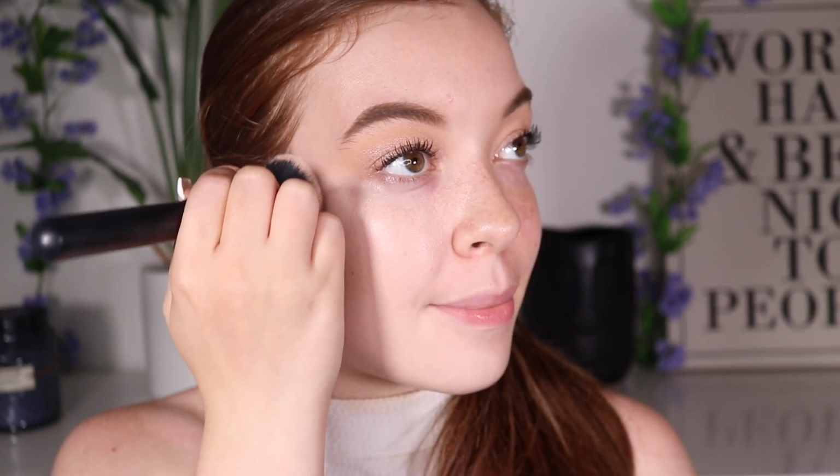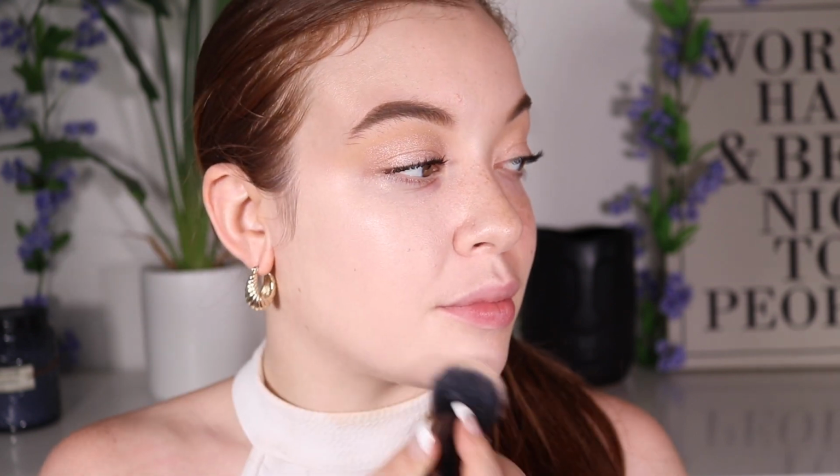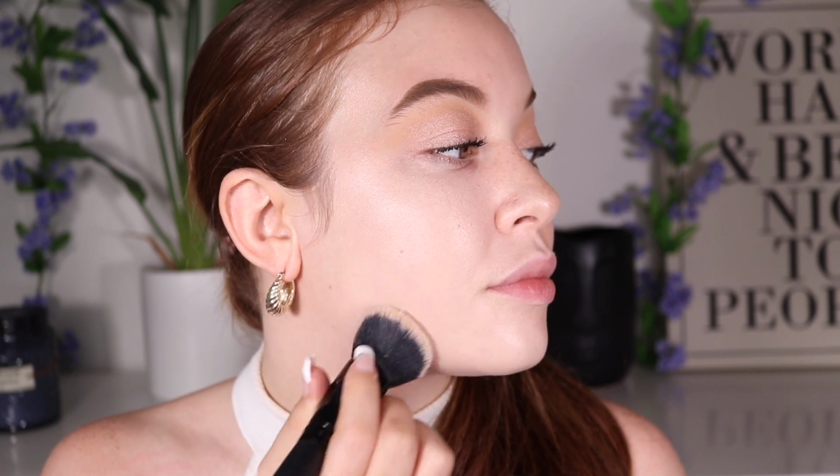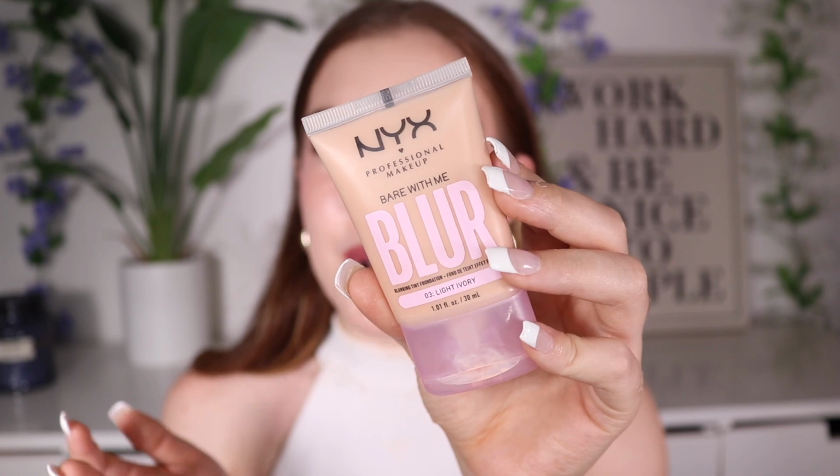It wears so good from the beginning of the day to the end. It looks almost the same. The only difference is, of course, with your natural oils coming through, it leans a little bit more glowy than it does initially, which I actually really do enjoy. So this product is insanely beautiful. If you want a product that does have a blur, gives a good amount of coverage but not a lot of coverage, and just makes you look phenomenal, this is the one, and it's super affordable as well.